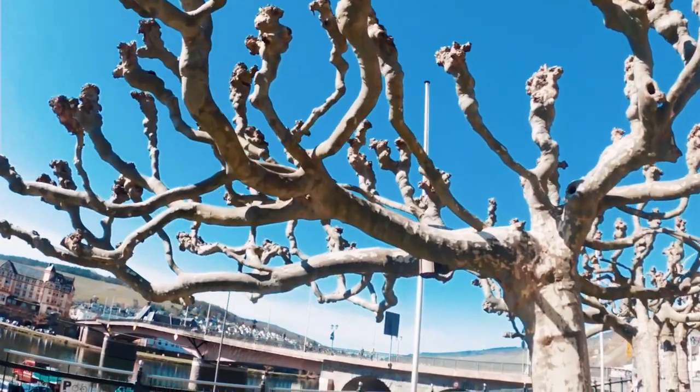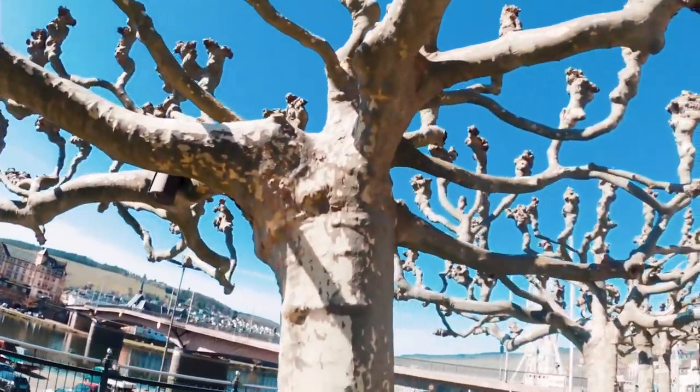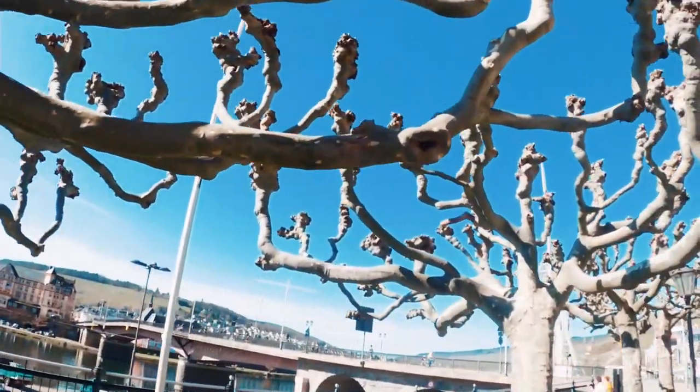I don't know what kind of trees these are, but they're really cool. I've seen them in a couple places now.